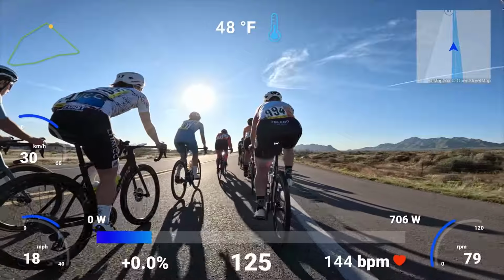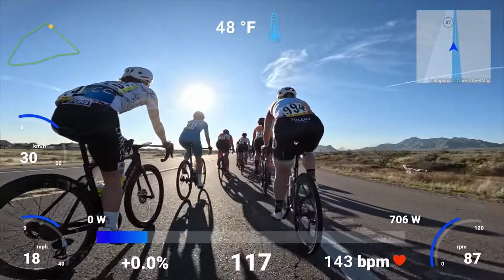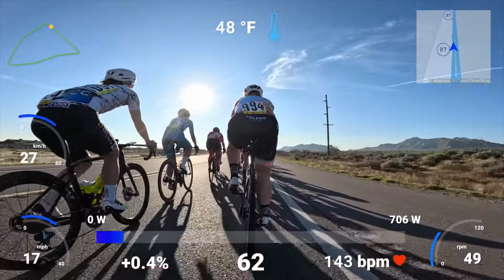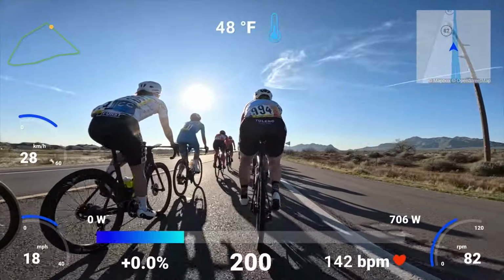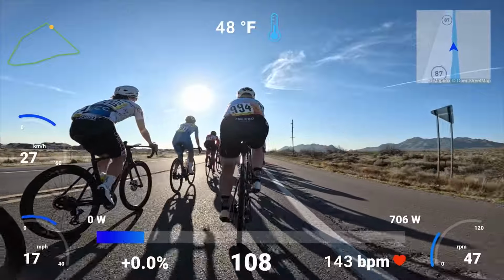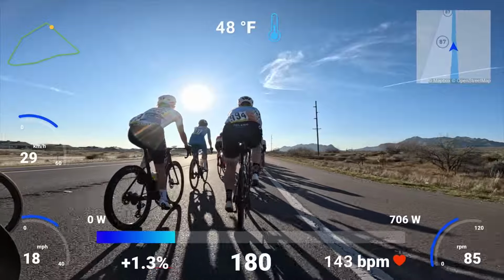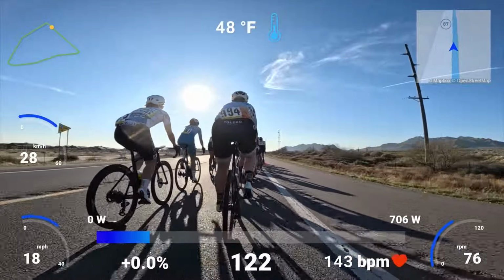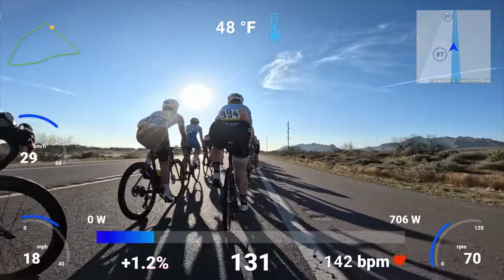Yeah, I think just the starting and stopping from being in the draft makes it go up and down a little bit, because I was just up to 100 a second ago with a little acceleration. So I think it's just working on what's the most efficient cadence in the draft to be ready to accelerate but also not be using unneeded effort.